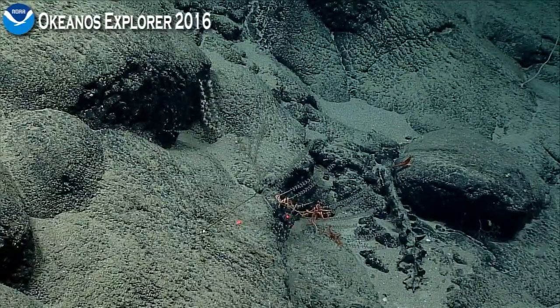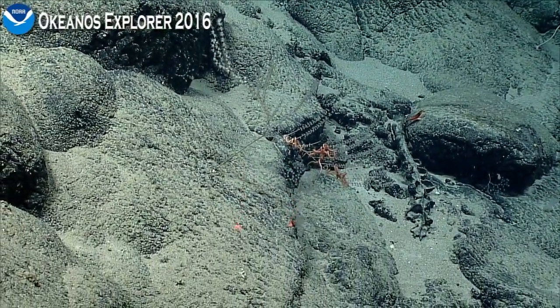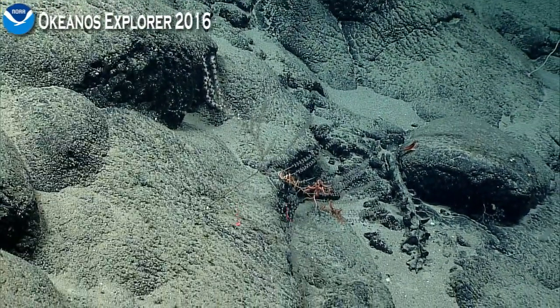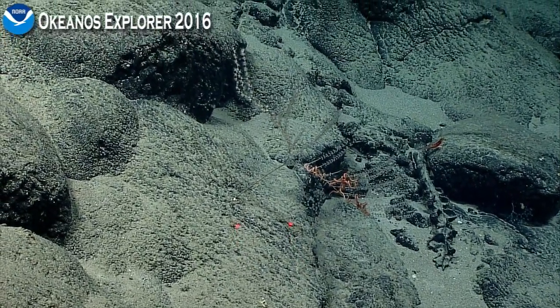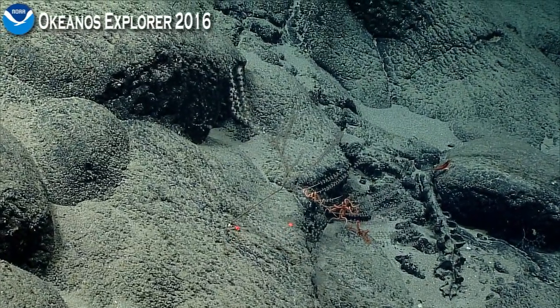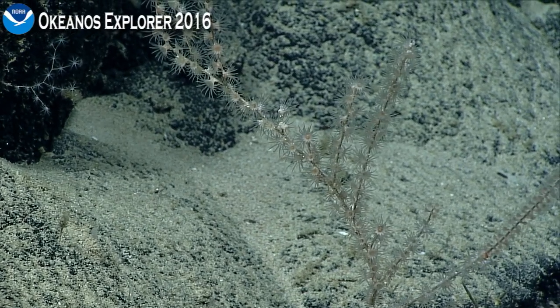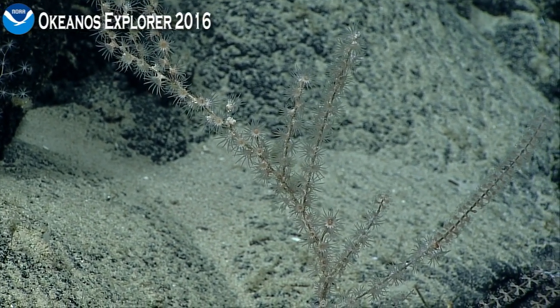Got it. Okay, thanks. Actually, that's a coral we haven't documented so far today. It's a primnoid, and I think it's Calyptrophora angularis, so that would be a first observation of that, perhaps on this cruise. So great, thanks. So this is a primnoid, as Chris just said. Are there two different kinds of Calyptrophora polyps on this? Angularis, I think he said.